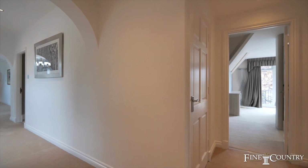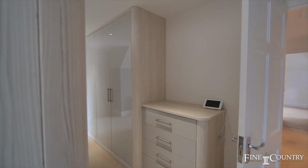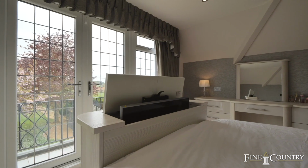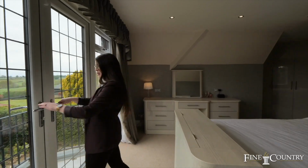This main bedroom has ample bespoke wardrobe space right at the back. You also have the bed here with the TV unit here, and then you can wake up to these incredible views every morning.